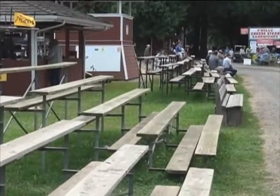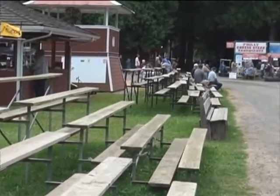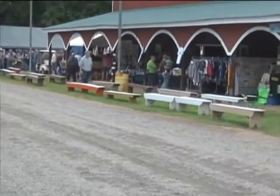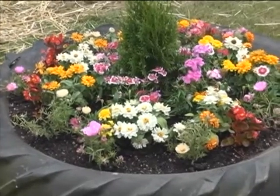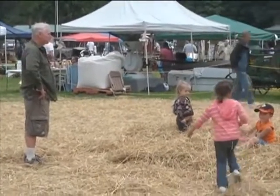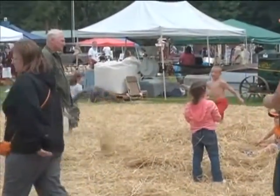This is part of the benches for the parades that they have a couple times a day. Kind of a unique flower planter. Probably a penny toss or something in there. I know they had penny toss earlier today.